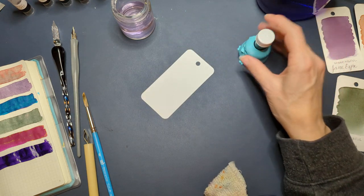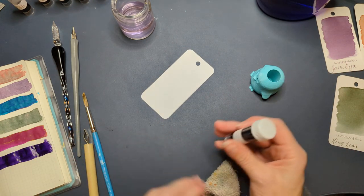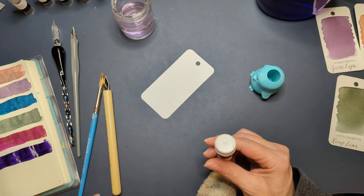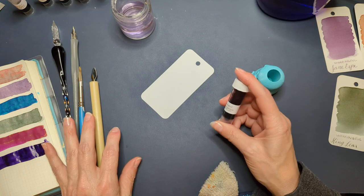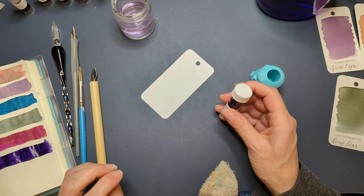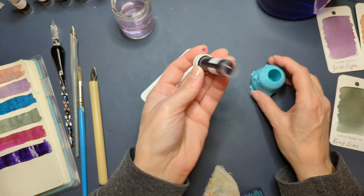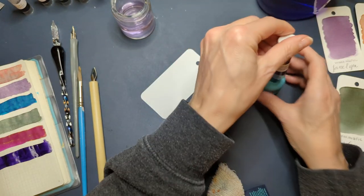And last up, Metamorphosis by Franz Kafka. Focusing on the sudden transformation into a bug, this ink is a deep burgundy red with a copper-colored sheen. You know, I didn't see any, like, goo in the bottom.